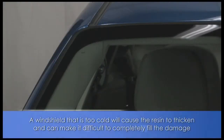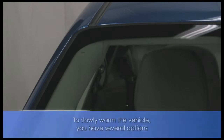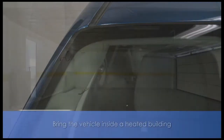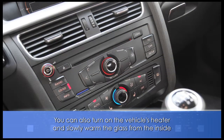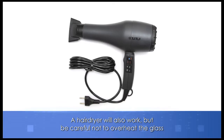A windshield that is too cold will cause the resin to thicken and can make it difficult to completely fill the damage. To slowly warm the windshield to within the recommended range, you have several options. First is to bring the vehicle inside a heated building. You can also turn on the vehicle's heater and slowly warm the glass from the inside. A hairdryer will also work to warm the windshield, but be careful not to overheat the glass when using this method.